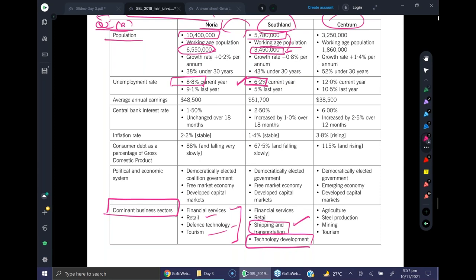So these kinds of factors you will have to explore from this particular exhibit. Anything else which you could highlight, which is better in Southland than Noria?